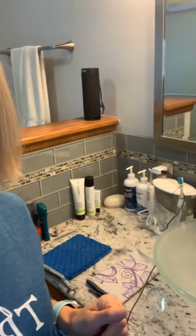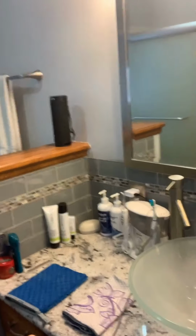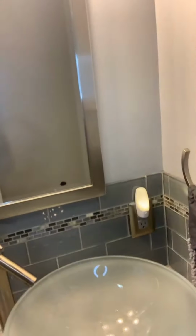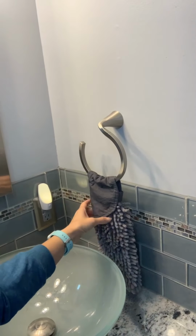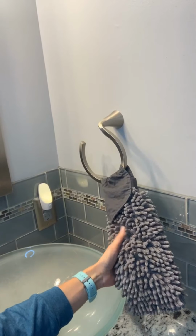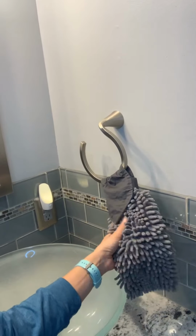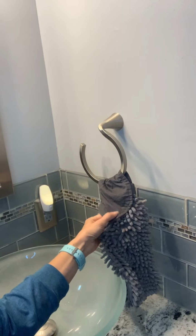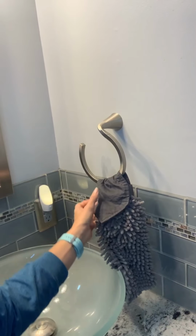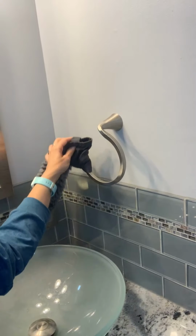Okay, I want to show you a couple things over here at the sink really quick. I'm going to see if I can just back this up. First of all, I want to show you, I'm going to go this way so you can see the cute little towel. Our chenille hand towel is absolutely adorable. This is the one they had last fall, so it's this graphite gray. There's actually a couple of colors to choose from right now, and let me pull that off. I want to show you.